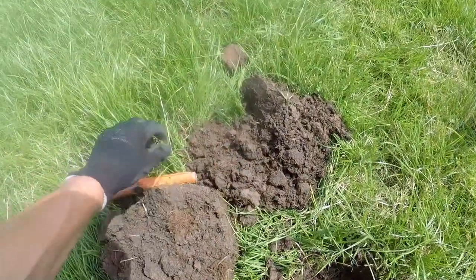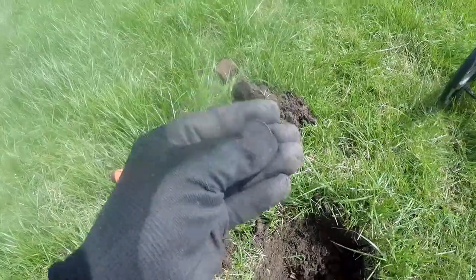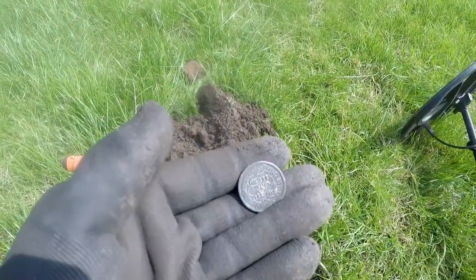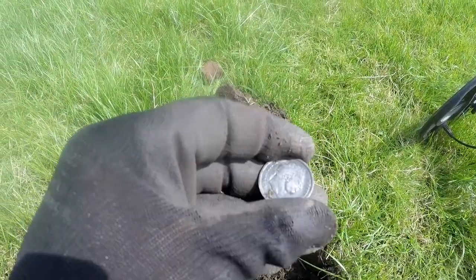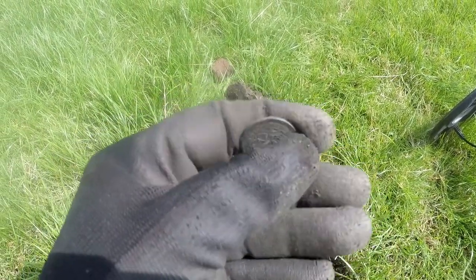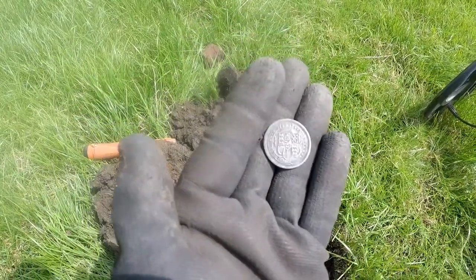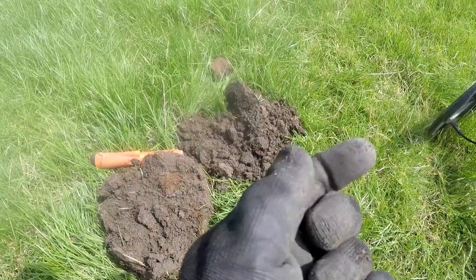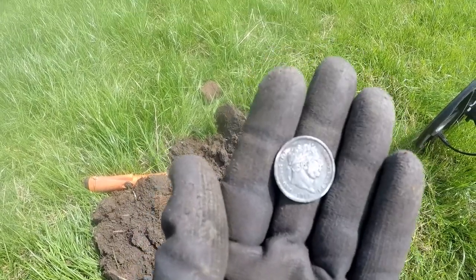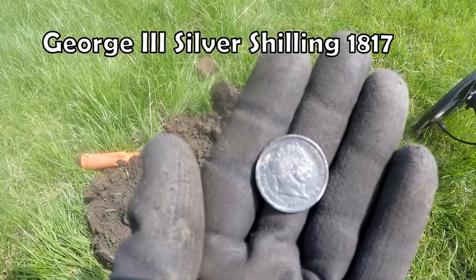Oh! Oh! There we go. George the Third, sixpence. Sorry, shilling. Look at that, eh? 1817. We'll have a bit of that.